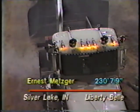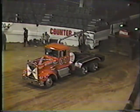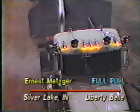And Dave, I assume that the NTPA officials once again will have to check the sled and give it their okay. The pull is 230 feet, 7.9 inches, so not quite a full pull, but awfully close. That'll bring up Gary Llewellyn out of Silver Lake, Indiana, the sister truck to General Lee, followed by Don Gettelfinger out of Palmyra, Indiana. The distance for Ernie Metzger, 230 feet, 7.9 inches. They've given him a full pull because they flagged him early. So Ernie Metzger with the Liberty Bell is in the lead with a full pull.